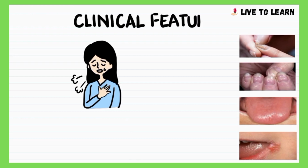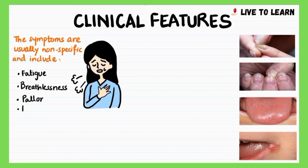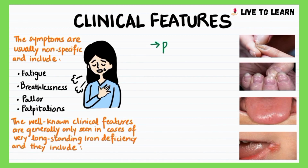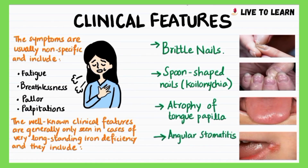The symptoms of iron deficiency anemia are usually nonspecific and include fatigue, breathlessness, pallor, and palpitations. However, the well-known clinical features are generally only seen in cases of very long-standing iron deficiency, and these include brittle nails, spoon-shaped nails, also known as koilonychia, atrophy of tongue papilla leading to a smooth tongue, and of course, angular stomatitis. Plummer-Vinson syndrome comprises a triad of anemia, dysphagia, and glossitis, and can occur in long-standing cases of iron deficiency anemia.